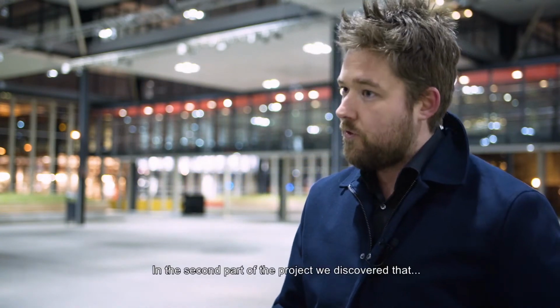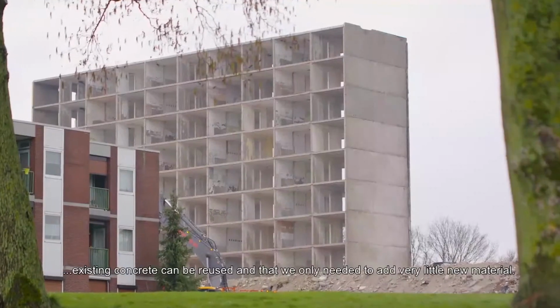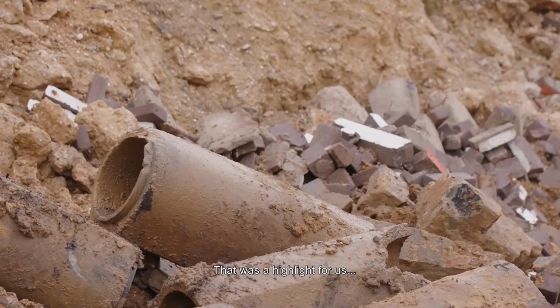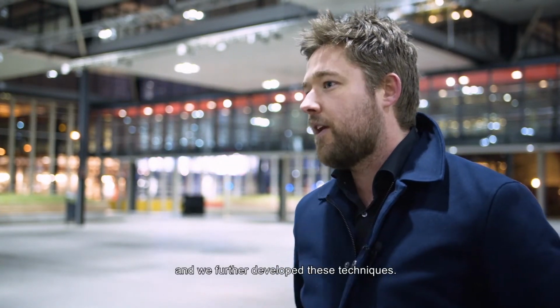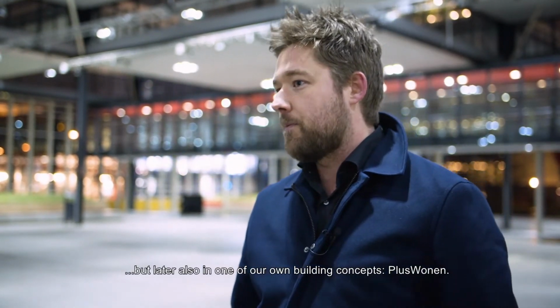Ja, en in dat tweede deelproject hebben we uitgevonden dat we daadwerkelijk dat bestaande beton opnieuw kunnen gebruiken. Dat we eigenlijk maar heel weinig nieuw materiaal hoeven toe te voegen. Dus zo, ja, dat is een beetje het champagne-moment voor ons in dat project. Per ongeluk hadden we ontdekt dat we opnieuw beton konden maken. En die technieken zijn we eigenlijk verder gaan doorontwikkelen. Die hebben we toegepast in de 3 woningen. Maar later ook in een van onze eigen bouwconcepten, pluswonen.